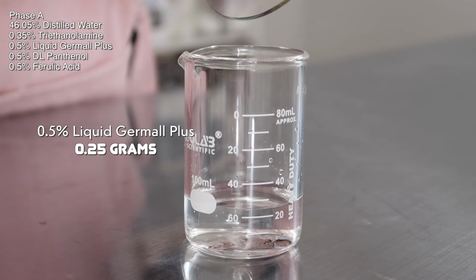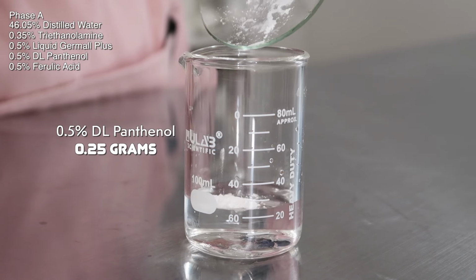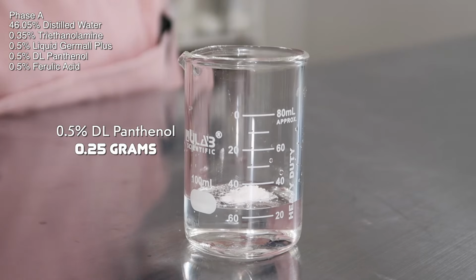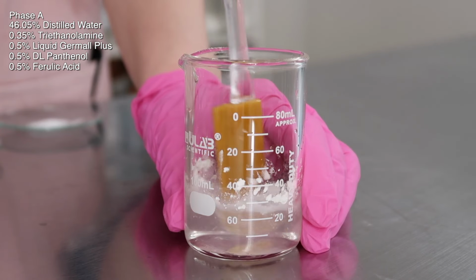Now, the next thing I added in is 0.25 grams of the Liquidermal Plus. Then I added in 0.25 grams of D-L-panthenol. This is a vitamin. It's great for the skin. It's also a humectant. I love this ingredient. I use it all the time. Just mix it in until it fully dissolves because it is a powder, so it needs to dissolve in water.